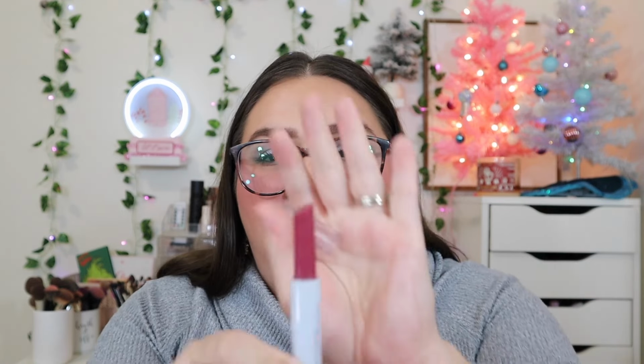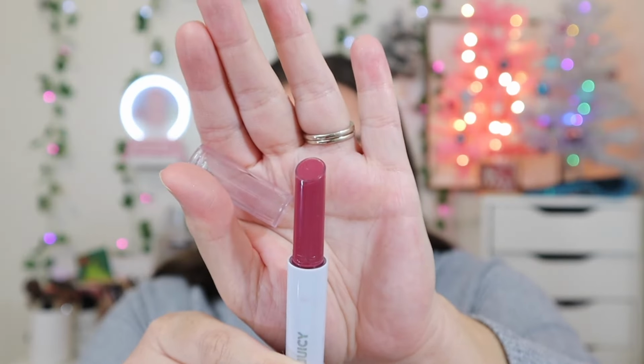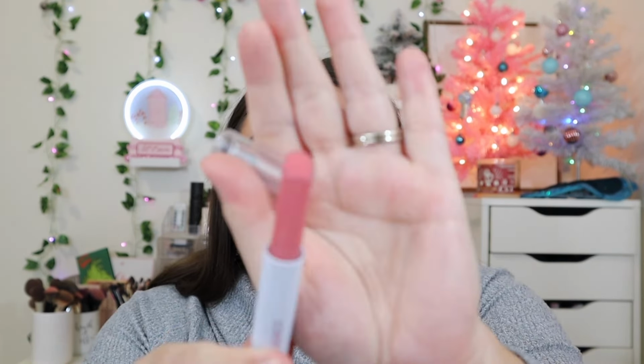This one is in the shade All Melted, which is a pretty purple mauve color. And these are really nice on the lips. So hydrating. The plump is almost kind of cooling. It feels nice. And these also smell like sugar cookie, which is really nice. This shade is Feeling Like Frosty. It's a beautiful sheer red. Oh, it's so good. And then this one is in the shade Frozen, which is a lighter pink.